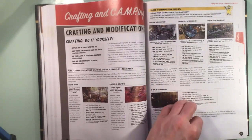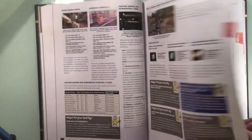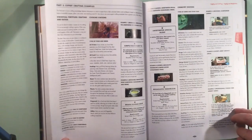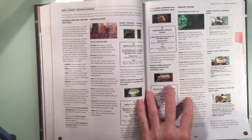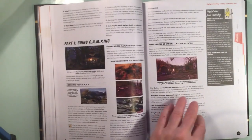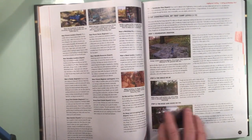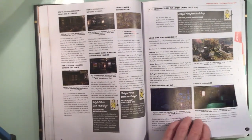All the camping stuff here. Various recipes. Does it give you a list, I wonder, of all the different crafting items you can make? I was hoping for a list of all the building items in the game. Right, this is all about the different workbenches, the chemistry stations, tinkerer things, weapons workbench. Here we go. Camping and workshops. Going camping, little introduction there. So foundation creation, the walls go in, the roof and door go on. Outside perimeter, crops and campfire, blah blah blah. Lots of interesting stuff there.